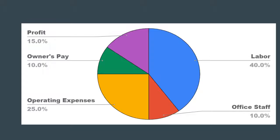Next thing, if we keep moving around, is operating expenses. This can be things from equipment, fuel, repairs, utilities, insurance, materials, any type of variable miscellaneous expense is probably going to be wrapped up somewhere in here. And this will typically be between 25 to 35% of the total cost of what's being budgeted for the job. Again, this just varies depending on what industry you're in and what type of work you're doing.